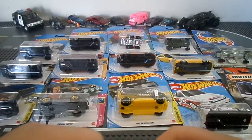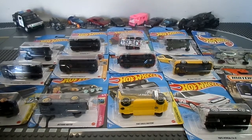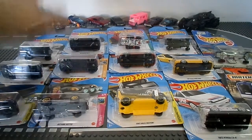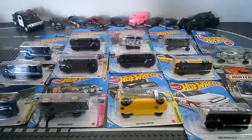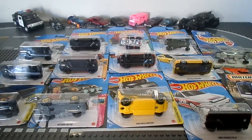Which car should we start with then? Because we got a whole bunch to look at. Oh, I don't know. Let's just start up here and work our... Actually, you know what? Yeah, sure, we'll start up here.